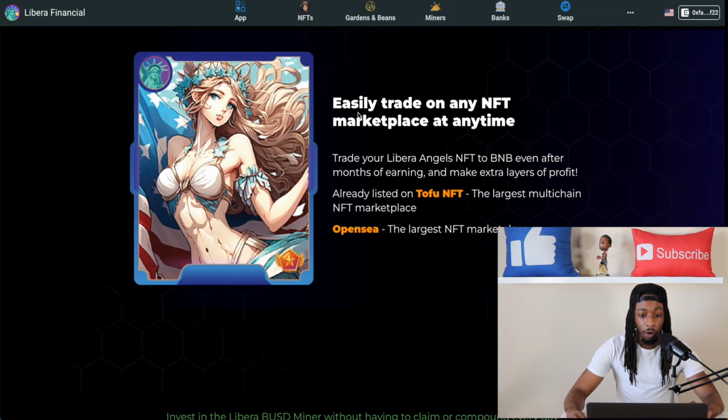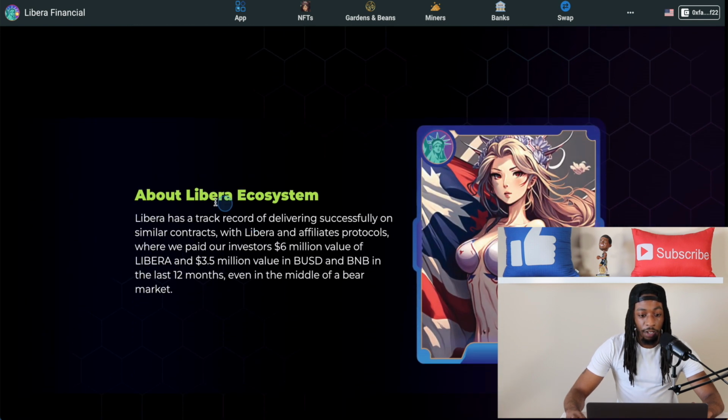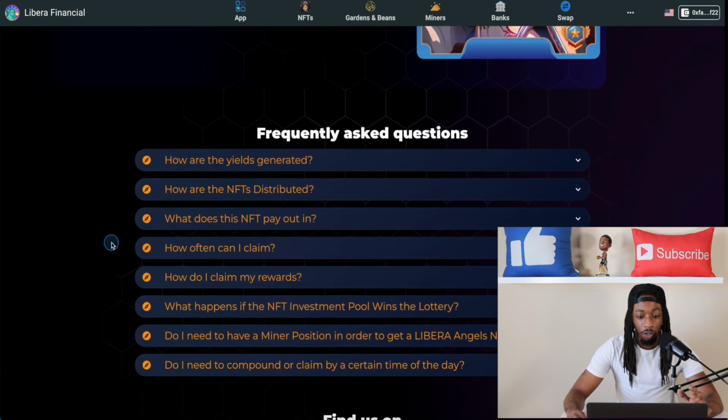Now, we head back over to the mint. Libera ecosystem, something else you may want to know. Libera has a track record of delivering successfully on similar contracts with Libera and affiliate protocols, where we paid our investors $6 million of value in Libera and $3.5 million value in BUSD and BNB. So that's about $9.5 million they paid out in 12 months in that crazy bear market we saw last year, right? So here are your other frequently asked questions.